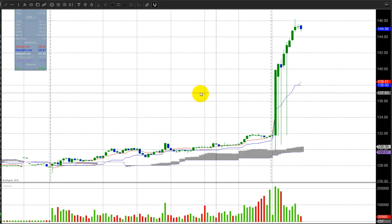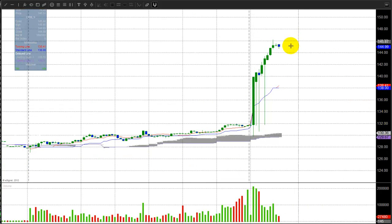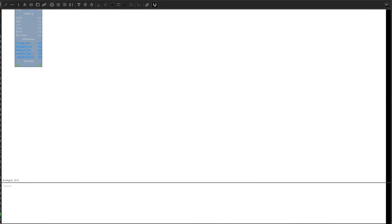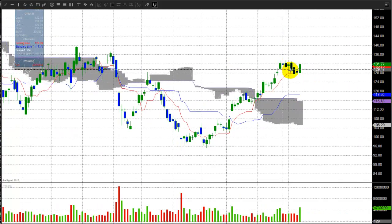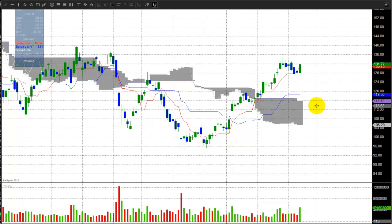Next one, CRM. This is the most confusing options play that I put on and the hardest one to understand. So we'll look at the 5 minutes, just to give you the trade. It's about 145 right now. What I did in this one was there was an implied move of $11. The weekly straddle was $11. When stock was 130, I bought the March 120, 140 strangle.